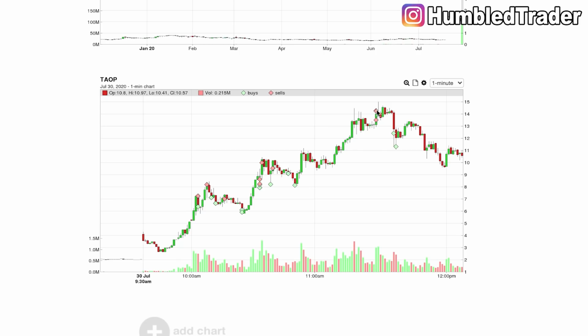I did scale in shorts here after we consolidated up here for a while, but I didn't get too big. I didn't want to get too aggressive on this kind of play, because if it does break 15, I'm going to have to cut for a loss. It's a manageable loss, and I'm okay with that.